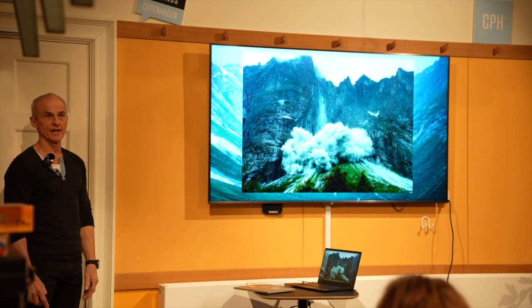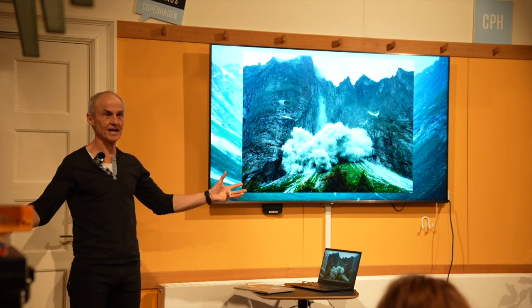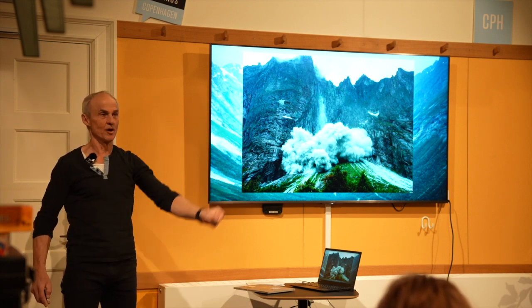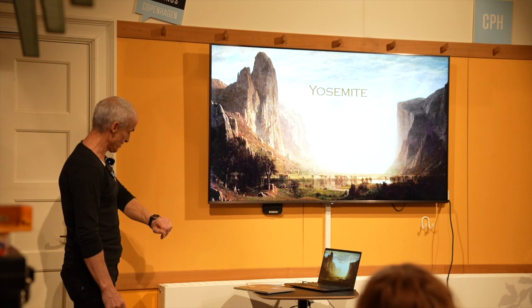6 years later, the whole route disappeared. So Peter and I, we were the first Danes on the troll wall. We were the only Danes on the troll wall, and we were the last Danes on the troll wall.